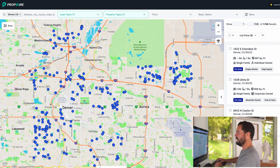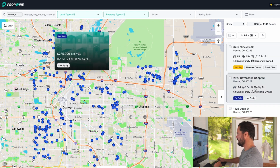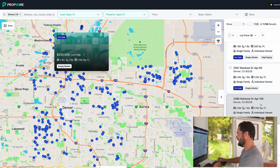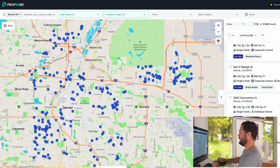And then you'll see here that it's got a map on the left with dots showing us properties. And then on the right, it shows us different records here, right? So then we can go through and start to look at these properties and try to see what's going on. So the first thing I like to do is if I find one that I want to check out, so let me click one down here.